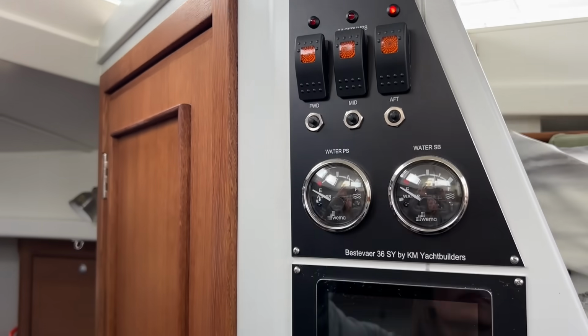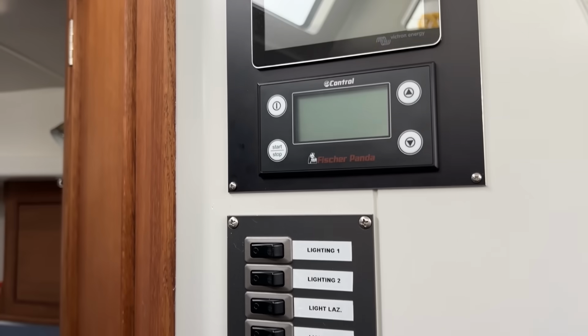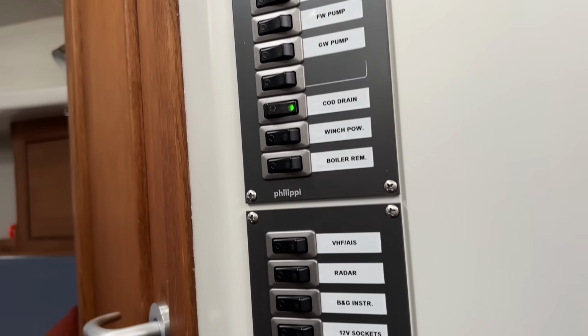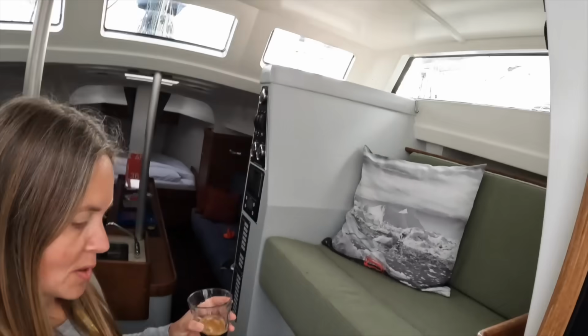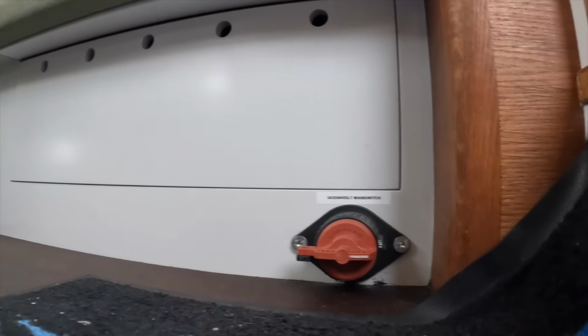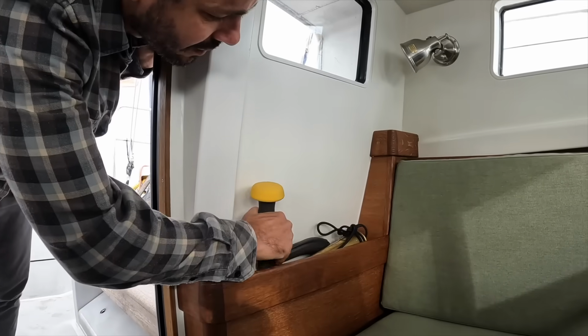Oh, it's a mess. I like the idea of all the panels being at the entry, so you have quick and easy access to all the controls. And actually, this boat is also electric propulsion. Do you know that? It is. So you can turn on here, and then you can get the winch here.